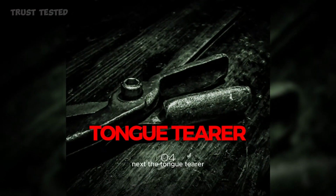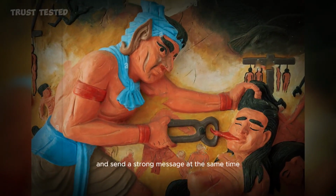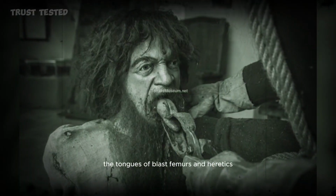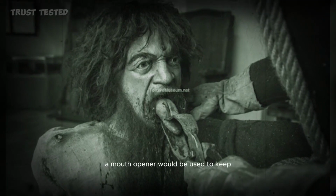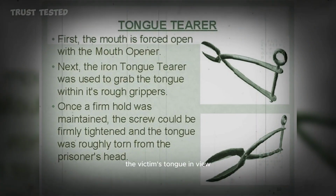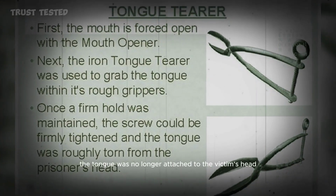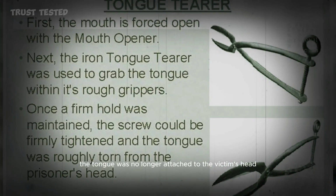Next, the tongue tearer, a good way to silence your enemies and send a strong message at the same time. The tongue tearer was used to remove the tongues of blasphemers and heretics. A mouth opener would be used to keep the victim's tongue in view before the tearer could be used to grab it. The screw would then be tightened until the tongue was no longer attached to the victim's head.